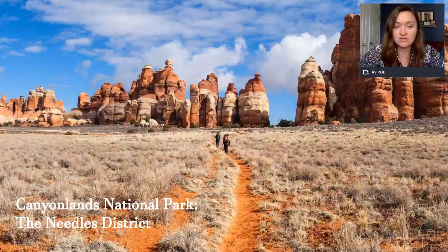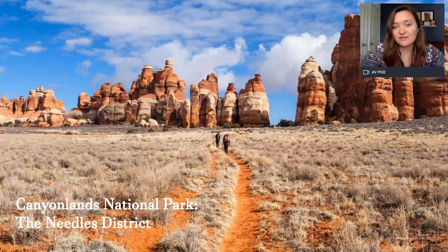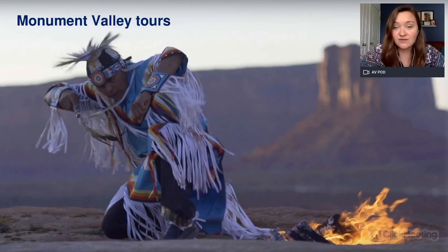This is called the Needles District. In the Moab area, it looks more like Dead Horse Point, where you're looking over a canyon. The Needles District is the lesser visited, so you can find more solitude there and more unique views. In Monument Valley, the Navajo Nation actually resides there, and they really embrace tourism. So you can book an experience like the one pictured, with native entertainment and a Navajo dinner at a campfire. Specifically, Simpson's Trail Handlers Tours offers that kind of experience.